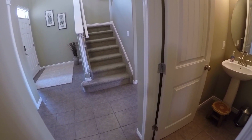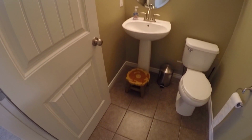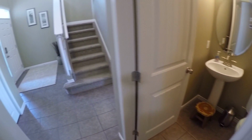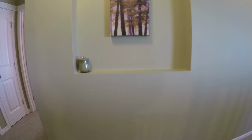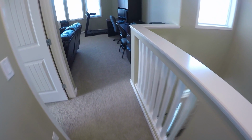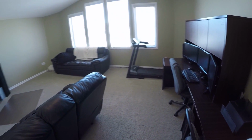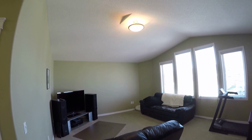The last thing we'll look at on the main floor is the half bath. And then we'll take a look upstairs. The upstairs does feature the very sought after bonus room, and it's a big one. It has vaulted ceilings and lots of big bright windows.